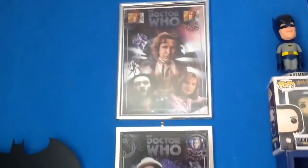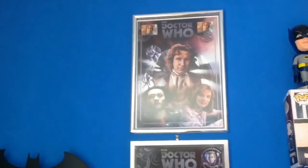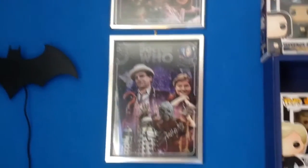And I'm planning, if I ever meet Paul McGann or Sophie Aldred or Daphne Ashbrook, to take these out and get them to sign it, so I have a complete set. Especially Paul McGann there. But yeah.